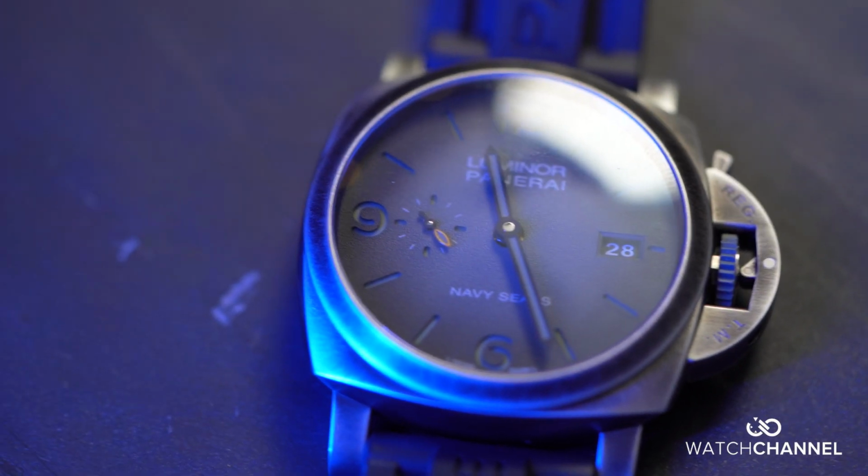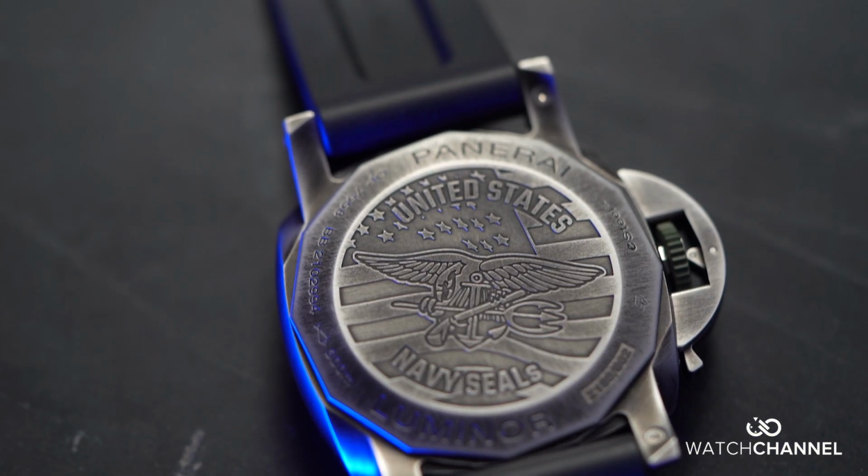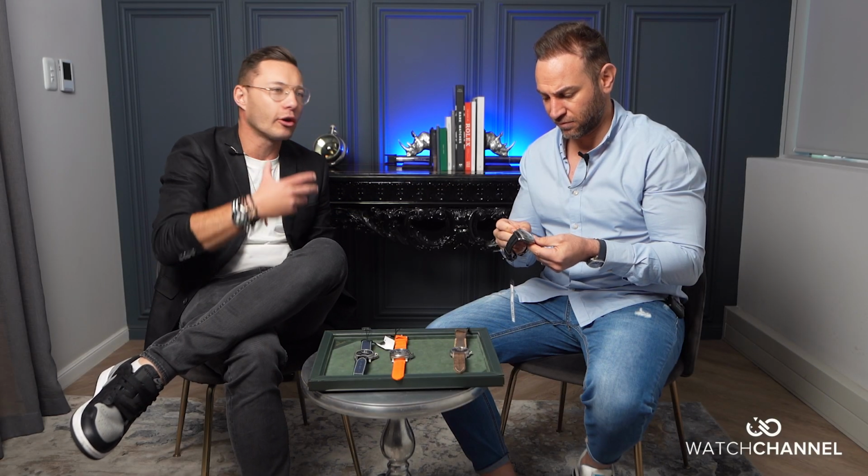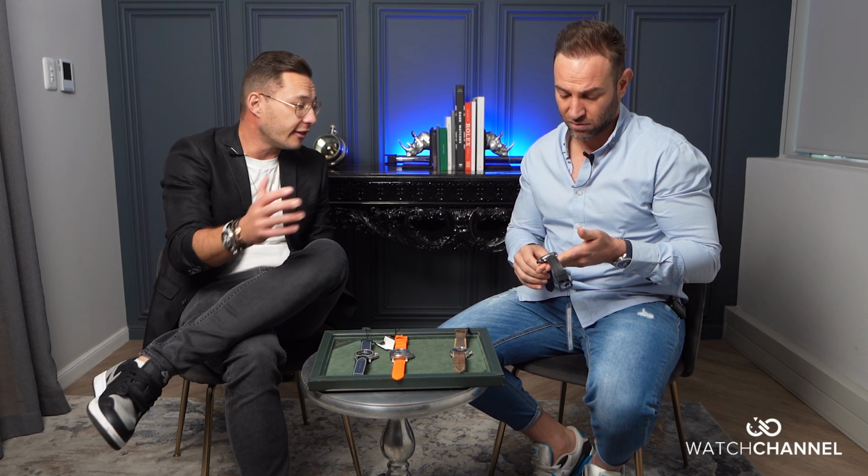So 2023, Panerai brought out 3 Navy SEAL editions. Okay, so again, back to the whole military, army ethos that Panerai has. And they do a lot of the Navy SEALs, the American Navy SEALs now we're talking about. Oh, really? Okay. And effectively, these 3 that they brought out, that's Luminor with Brunito steel.